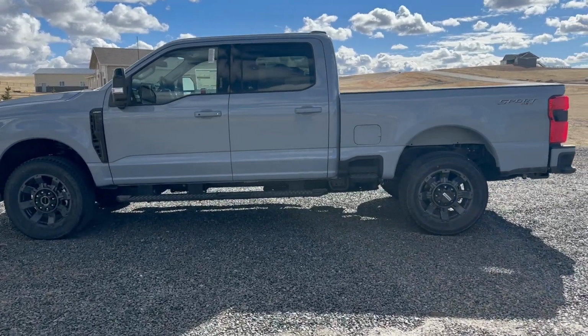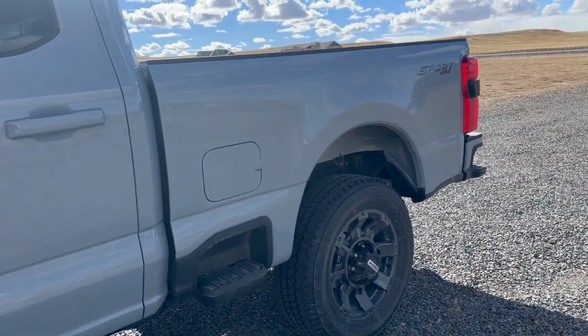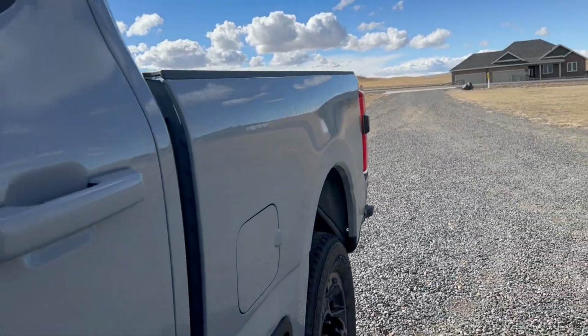However, the side I feel like could use a little bit of work, making it just look a little better, right? A very boxy design on this truck.